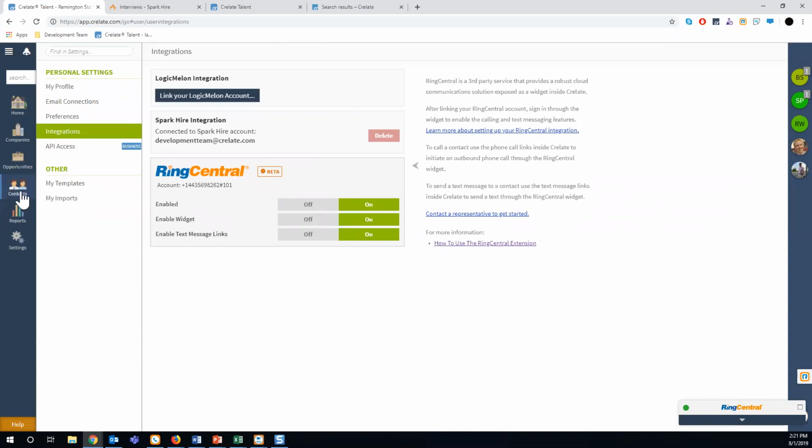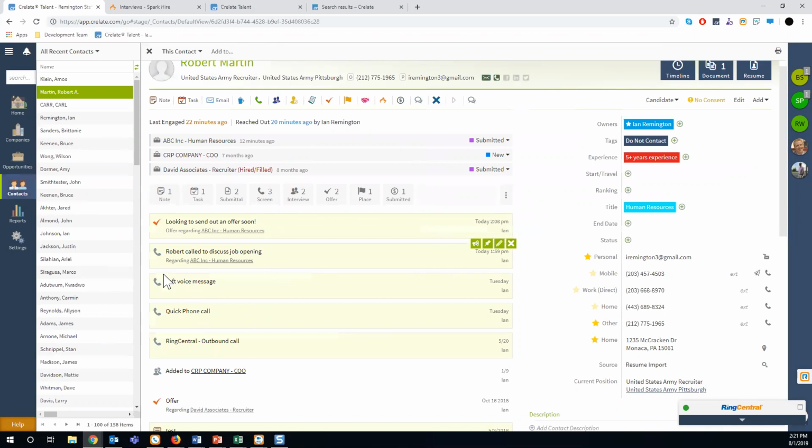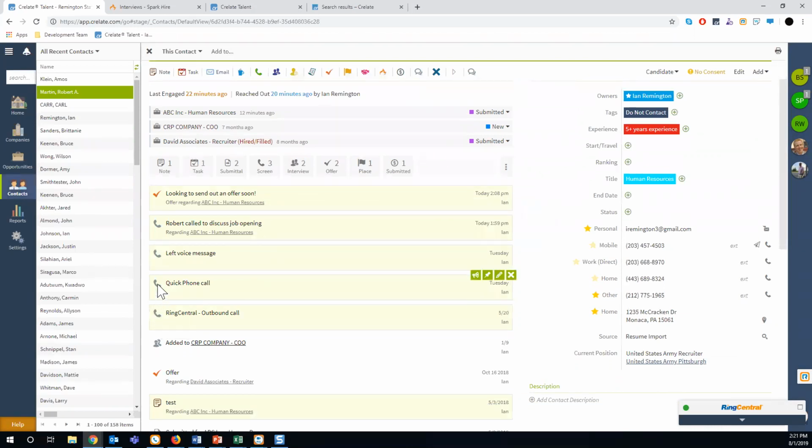For some of the functionality, if we want to actually see this in action, I'm going to navigate to Robert's profile. We'll actually see some previous activity here. If I hover over with my mouse, it's an outbound call, an inbound. So I'd be able to see all of this data and information. It can definitely help from a reporting standpoint if you're looking to automatically track the outbound and inbound calls without having to rely on yourself and your recruiters to manually add in information to the system. So this will auto track and auto log those calls. So this can all be reported on.